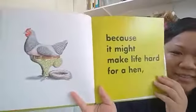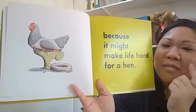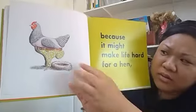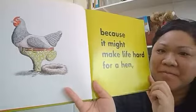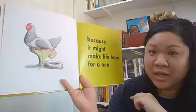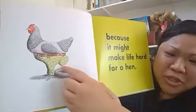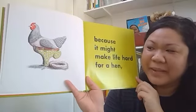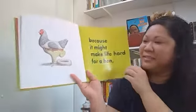Oh, friends, look, it's our little hen. Why do you think it might not be a good idea for a hen to wear pants or clothing? Can you see here? What do you think that is? Yeah, looks like the shape of an egg. And it says, might not be a good idea because it might make life hard for a hen, especially when she's trying to lay an egg. It looks like it got stuck there in her pants. It's not a great idea for our hen friend.